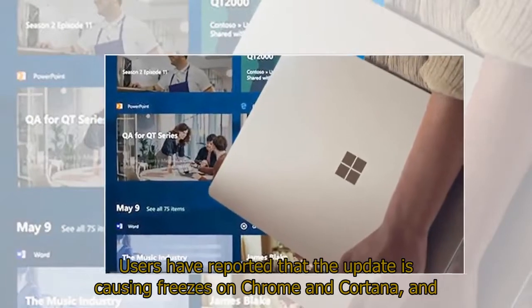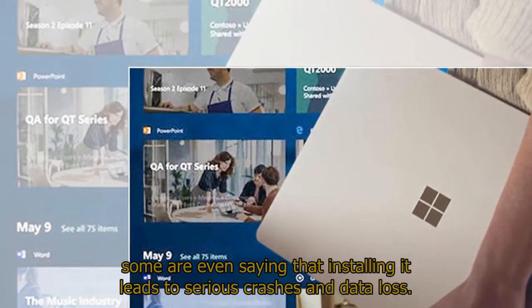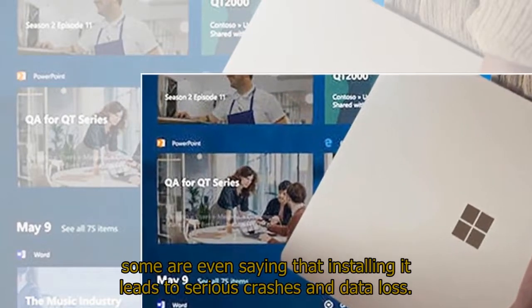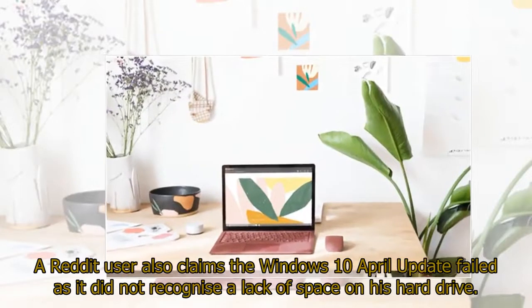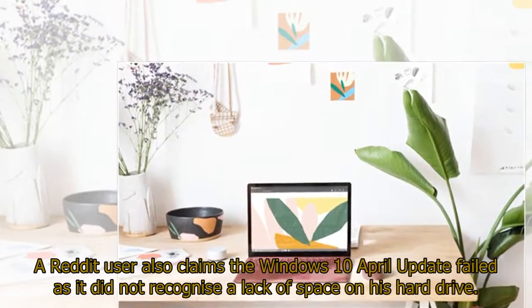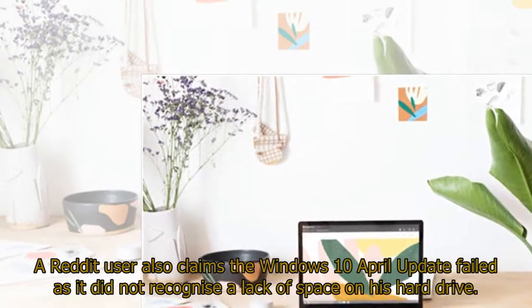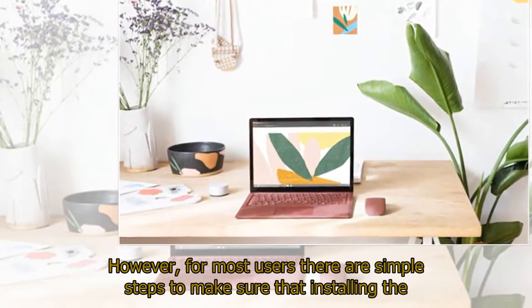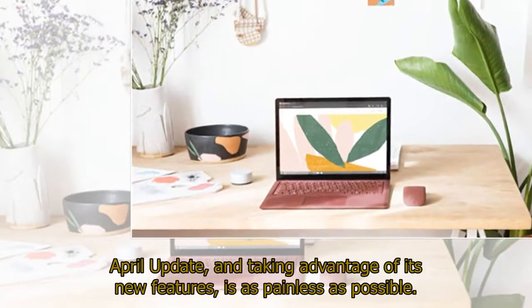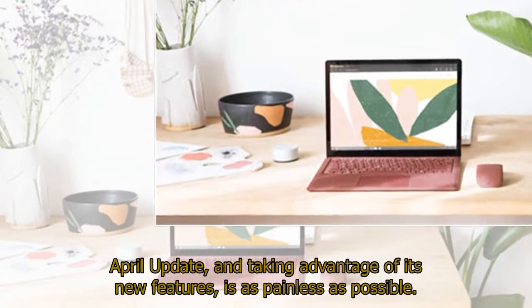Users have reported that the update is causing freezes on Chrome and Cortana, and some are even saying that installing it leads to serious crashes and data loss. A Reddit user also claims the Windows April 10 update failed as it did not recognize a lack of space on his hard drive. However, for most users there are simple steps to make sure that installing the April update, and taking advantage of its new features, is as painless as possible.